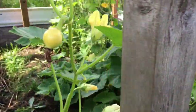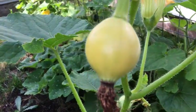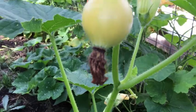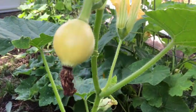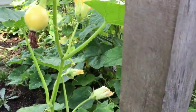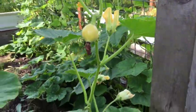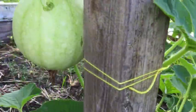Here, see, here's this one here. This one didn't get pollinated. It should look light green, and so that one's probably going to be falling off, but I tend to leave them just in case. But the shade of yellow, I noticed, is different. And then these ones here are going really good.